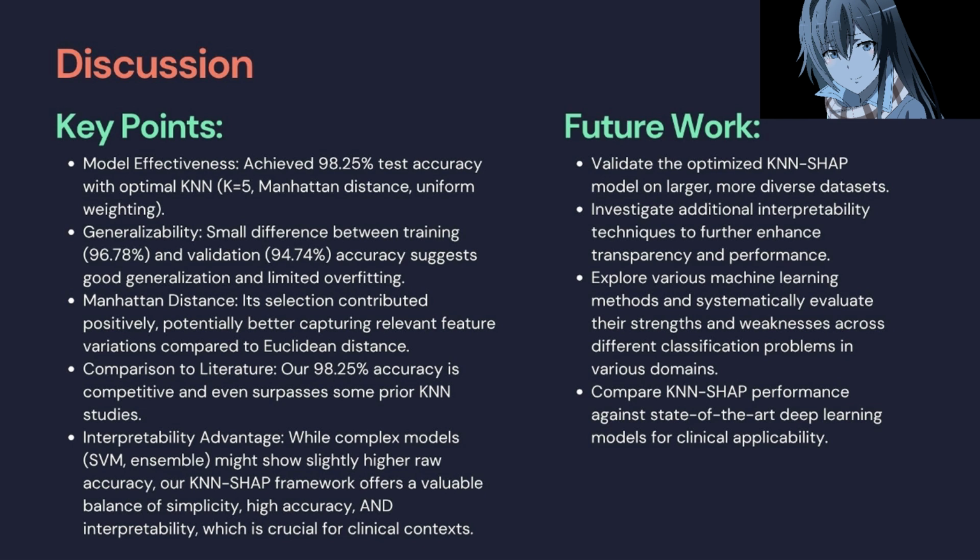Perhaps the most valuable aspect of this approach is the balance it offers. While more complex models like SVM or deep ensembles might achieve slightly higher accuracy, our KNN SHAP framework provides both high performance and interpretability, which is essential in clinical applications where decisions must be explainable.